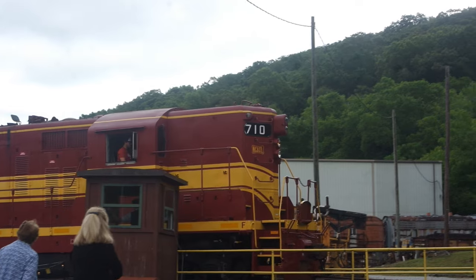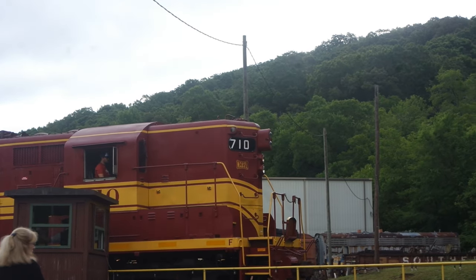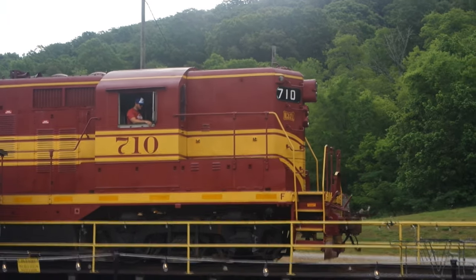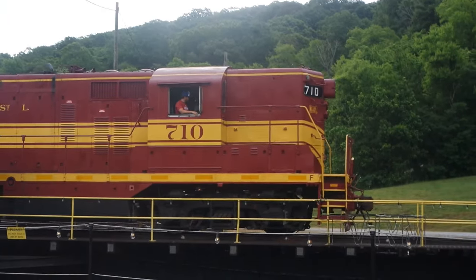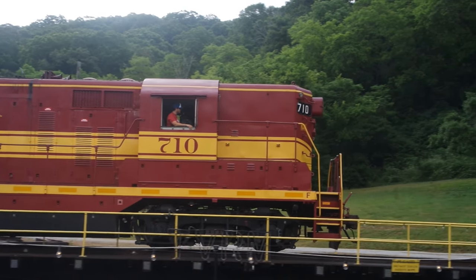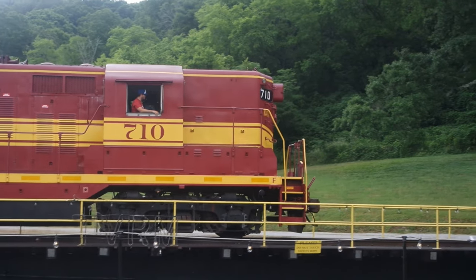Anyway, this locomotive was built as a model GP7, producing 1,500 horsepower. GP meaning general purpose. It could be used in any service, freight, passenger, and switching service, for example. It would later see service with its successor, Louisville and Nashville Railroad. It would be retired, though, following a head-on collision that it suffered in Birmingham.